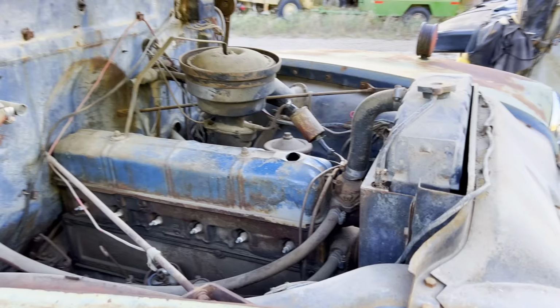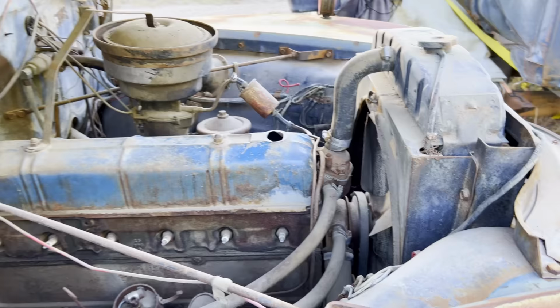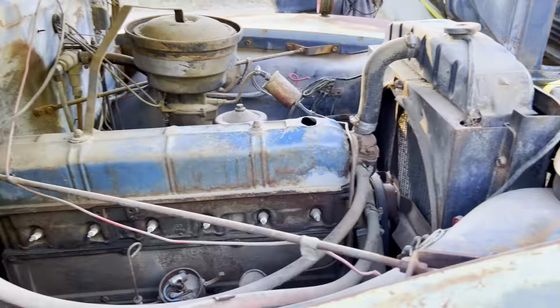I guess I can hop up there with all the belts off of it, but I can't really see if it turns or not. I'll have to get a bar on it later. Hopefully it turns. I guess I'll give it one try and see. Nah, with that belt being broken, I can't get down in there to see if it turns.